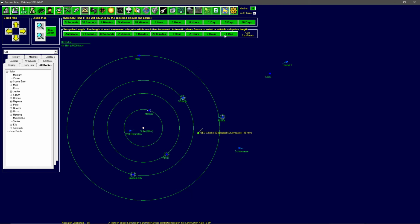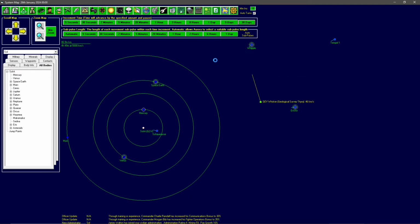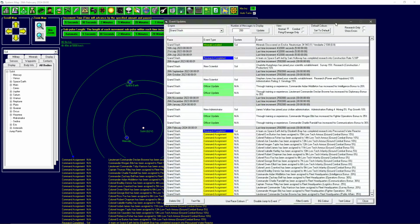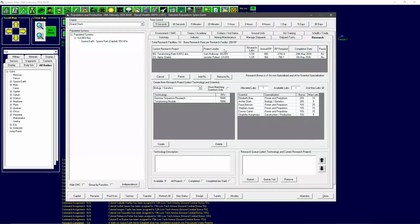Yeah, I guess we will keep going, 30 days at a time. Well, we're out there in the asteroid field. Oh, we finished pressurized water reactor. Yes, excellent, excellent, excellent. So with that, we're going to do the next engine, which is a hell of a lot faster.